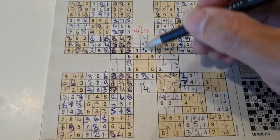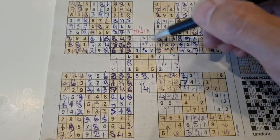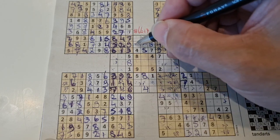8 in this column, 8 in the middle column. So in the column next, the only 2 places left for the 8 are here or there. We see an 8 in this row, no 8 there. The 8 should be there. So the 1 and the 3 are left here.